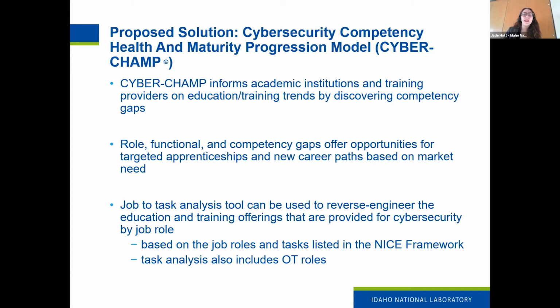And what we're focusing on today is that job to task analysis tool, which was built as part of CyberChamp. We believe that this job to task analysis tool can be used to reverse engineer the education and training offerings that are provided for cybersecurity by job role. This tool was built based off of the job roles and tasks listed in the NICE framework, which I will go into a little bit. And because the NICE framework is typically focused on IT roles, so information technology roles, we also included some industrial operational technology roles in a separate industrial security framework.